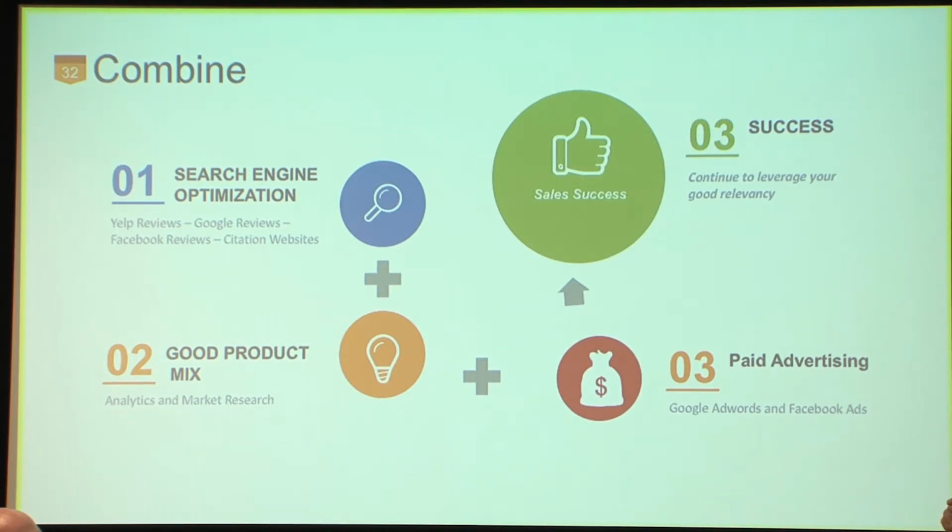Don't create an ad on Google that's generic, that tries to encompass everything, and drop them on your homepage. Don't do it. You're just burning money. So it's a three-prong approach: the long-term play, the paid advertising, and good content is the way to go, and that's what I did. That's what I do for my clients too.